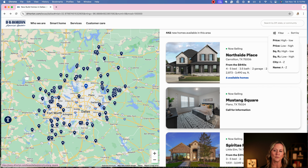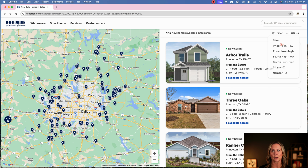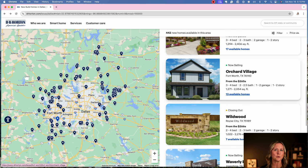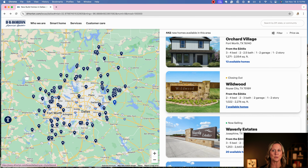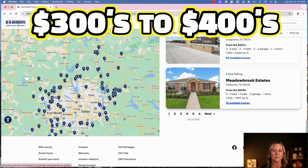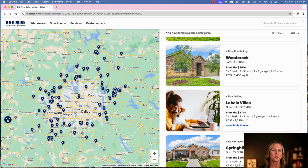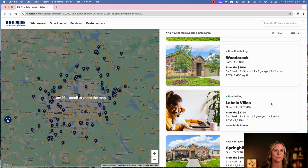Like I said, I am sorting high to low with this one. It's listing quite a few new construction communities that are coming in. But when we go through, as you'll see, really the bread and butter of D.R. Horton is going to be those homes in the $300,000 to $400,000 range. So there are so many options in that opportunity, and you're just going to have to figure out which part of the Metroplex is going to be the right fit for you.